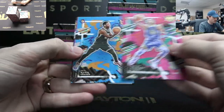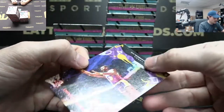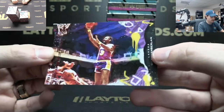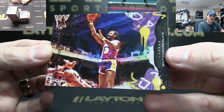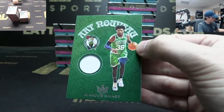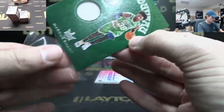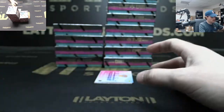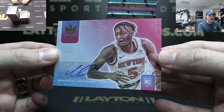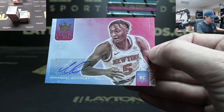All right, we got Steph Curry, Kyrie, Adebayo, and a points in the paint red Wilt Chamberlain. Lakers to 149. Nice Wilt. Marcus Smart patch, Celtics. And rookie auto to 149, Immanuel Quickley, Knicks. Very nice. Congrats, Knicks. Lawrence.